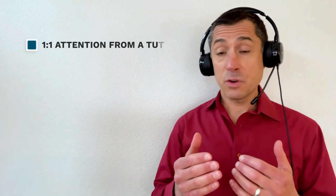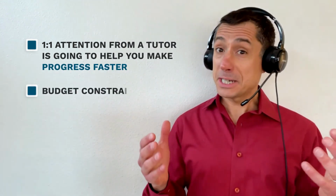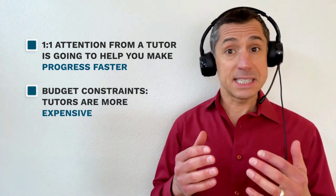Now, I'm going to get the obvious stuff out of the way first. Obviously, one-on-one attention from a tutor is going to help you make progress faster, all else being equal. And obviously, there's budget constraints. Tutors are generally more expensive than courses. And unless you're Bill Gates, that's going to be a huge factor here.